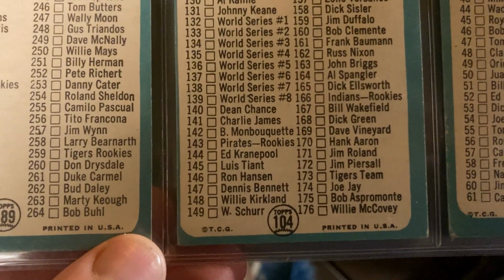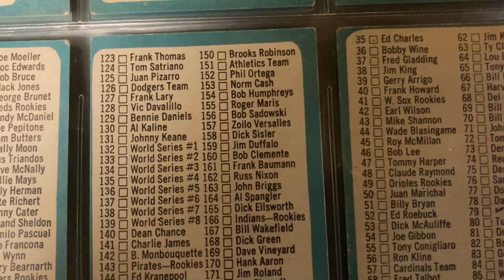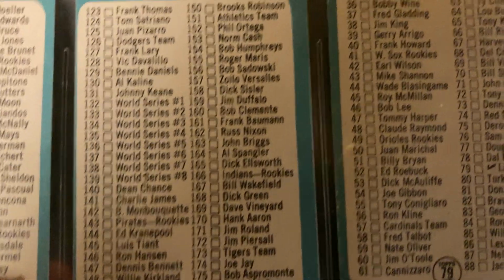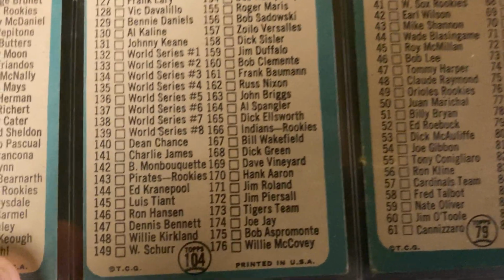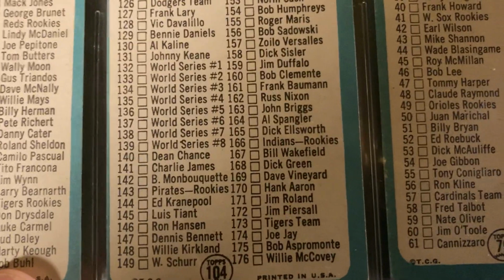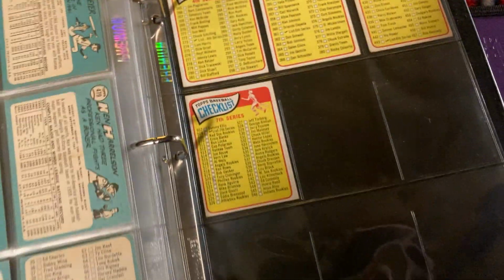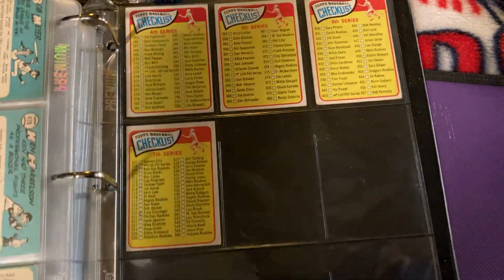Dean Chance was really good that year. Luis Tiant. 150 is Brooks, so Brooks Robinson. We got Roger Maris in there. Roberto Clemente at 160. 170 is Hank Aaron. So we got Clemente and Aaron and Willie McCovey as possibilities if we ever decide to crack this guy open. So pretty cool. Anyway, that is it for this vending box and also for the 65 set.